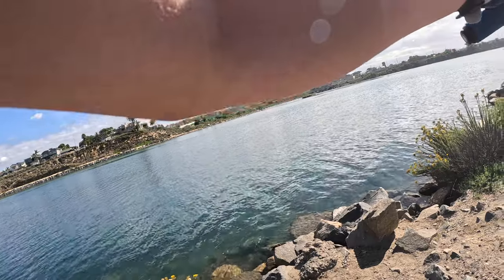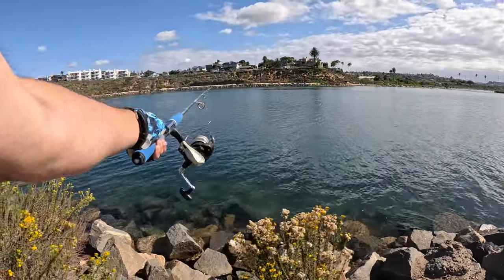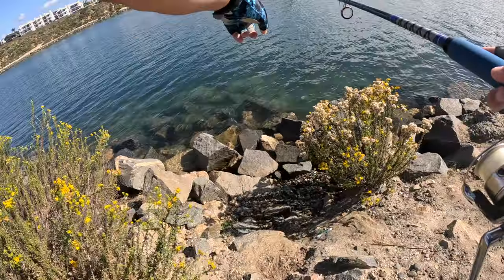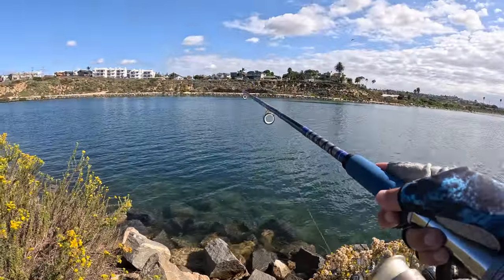I can't believe how high the tide is. Normally I'm standing way all the way down, like down there, but that's all right.